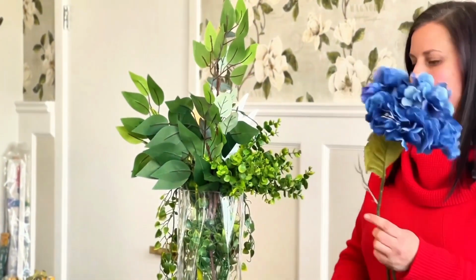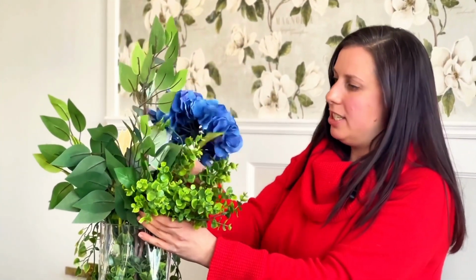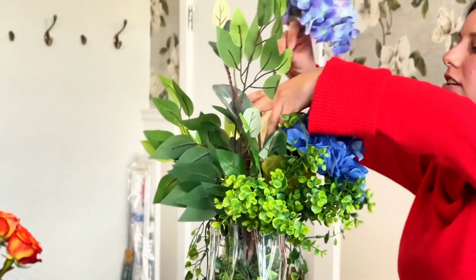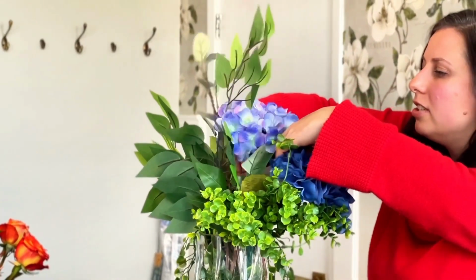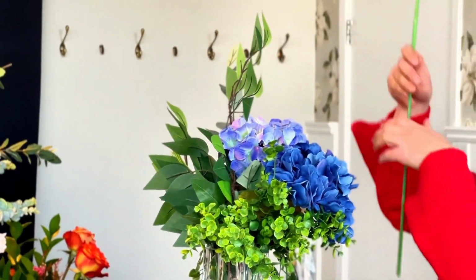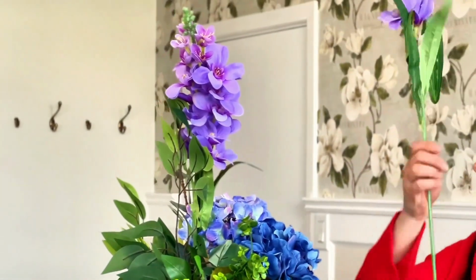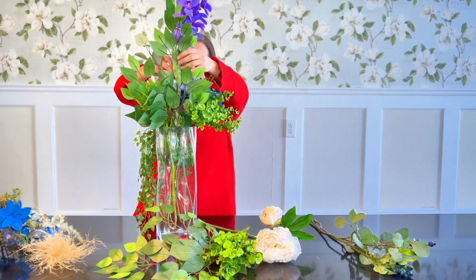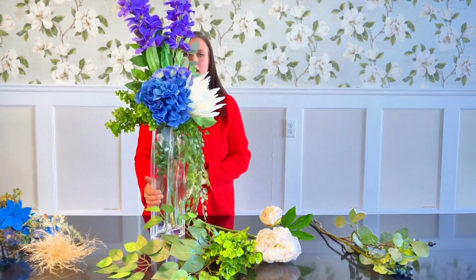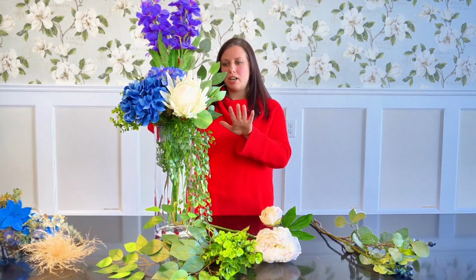Add some beautiful hydrangeas, so give a pop of that blue color. Now I did say the design is front facing, so I want everything to be more visual from the front. So I'm gonna put all of that product in there, get varying heights. So I've got these beautiful tall purple flowers. That's gonna give the height to make it proportion to the vase. So right now I have my focal florals in there. I've got the height, I've got some different textures and colors.